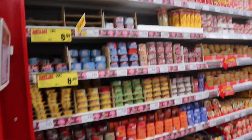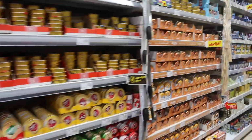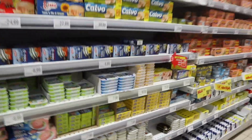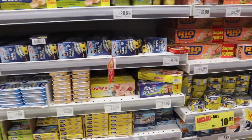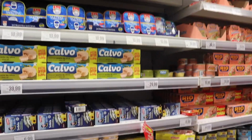I think these are fish, maybe tuna, you know. Oh, never mind. Tuna? Yeah, let's get tuna. No, it's okay. I don't want it. I can make tuna. Not yet. I'm looking at tuna right now.